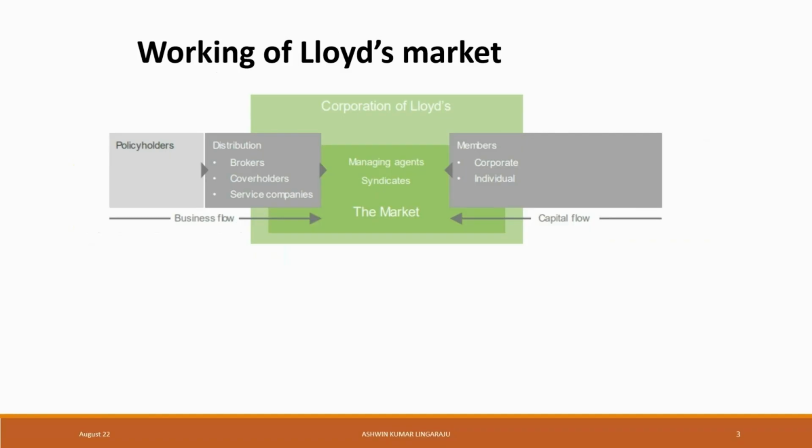And who is a managing agent? A managing agent manages one or more syndicates. Its primary responsibility is to employ underwriters, oversee underwriting, and manage the infrastructure and day-to-day operations. And we also have the Corporation of Lloyds, which oversees the market and provides market infrastructure and services to support its efficient running and maintain its reputation.